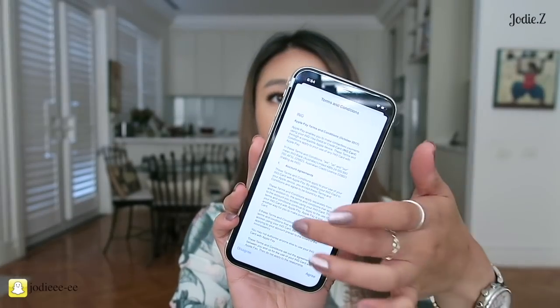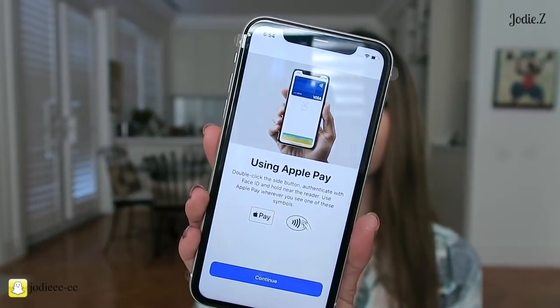And now I need to add my ING. I used to rave about ING because of the good interest rate, but to be honest, it's not that great anymore, so I stopped raving about it. And again, we've got the terms and conditions that we will agree to, unfortunately, as long as it's not taking money away from my account. And now I think it's just telling us how we can use Apple Pay.